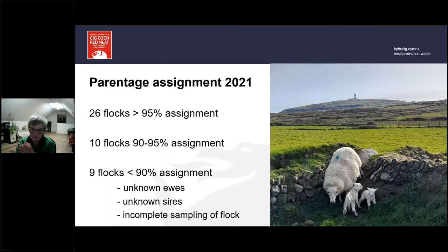It's interesting just to look at some of the reasons why we sometimes don't get as high an assignment as we'd like. When we analyzed those flocks that had less than 90% assignment, one of the main reasons was that the dam could not be assigned. When we've investigated that further, it's usually because ewes that haven't been genotyped have been mixed into the flock, or lambs have got through into a wrong group. That highlights one of the problems, particularly in flocks running A and B flocks, or a recorded flock and a non-recorded flock within the same farm, and ewes sometimes getting mixed up that aren't genotyped.